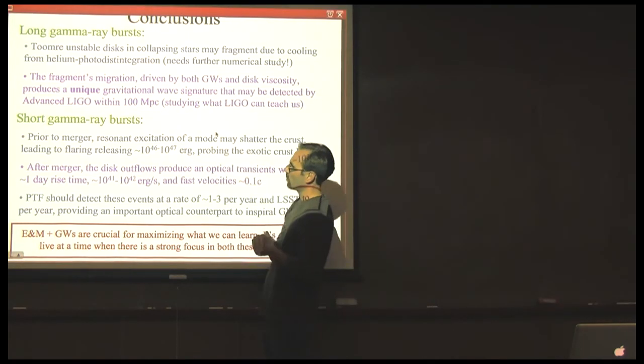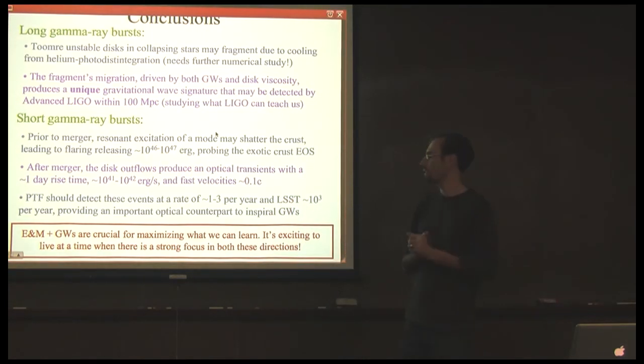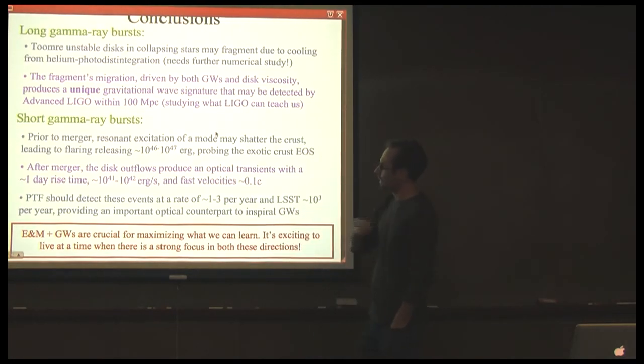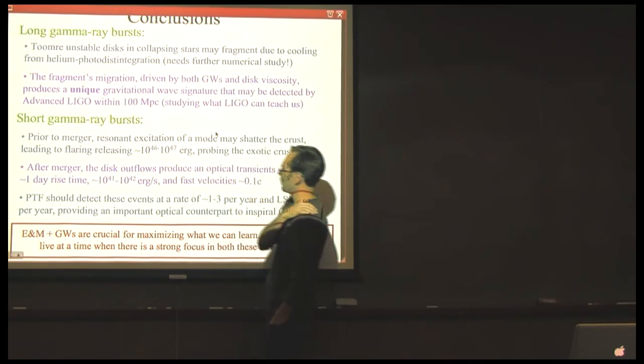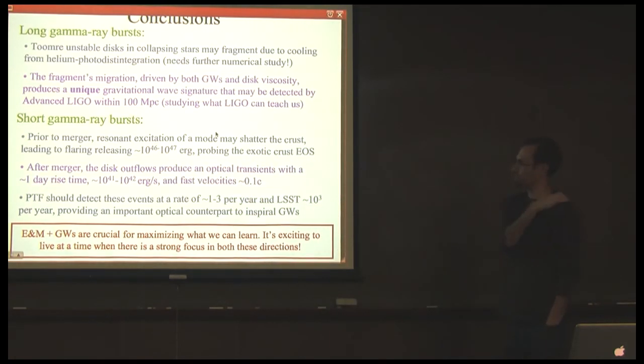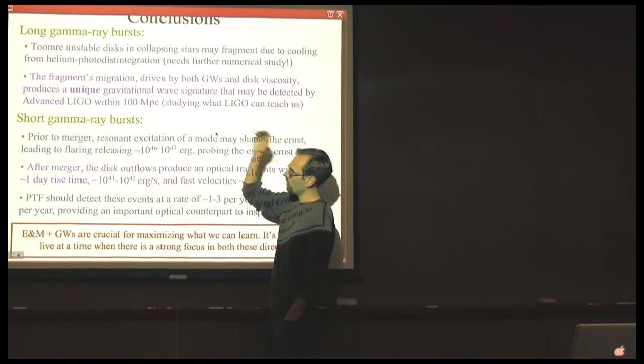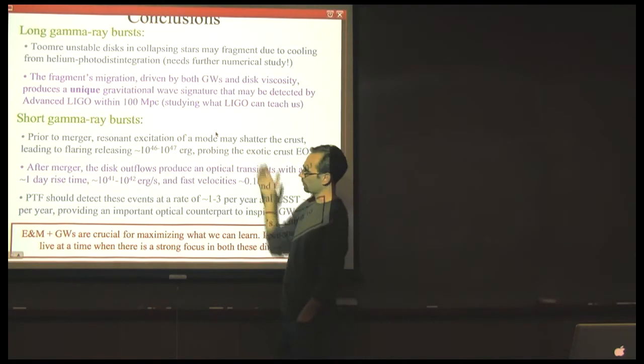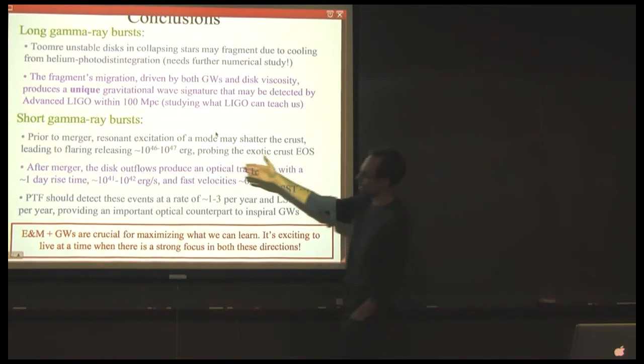In the case of short gamma ray bursts, where we have a very well-known gravitational wave signal, I've tried to motivate two different ways that we might observe this in E&M. Prior to merger, we expect resonant excitation of a mode that will shatter the crust, leading to a release of 10^46 to 10^47 ergs of energy, and probing the exotic crust of the equation of state. How this actually gets out is still an outstanding problem. Is it magnetic fields being shaken, or is it something else that actually gives you something observable? We're still looking into that, but at least now we know the timescale and the amount of energy for our budget.